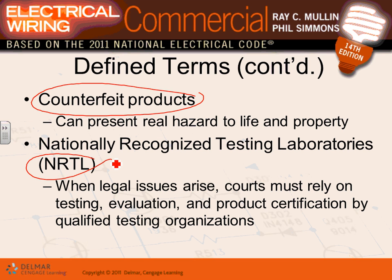Wet location, for example, if you have a fixture for wet location, they take that fixture and basically spray that fixture with water and then observe what's going to happen. Would the water get in? If it does, fail. If it doesn't, for whatever amount of time they have, it meets UL standards. So it's major, major things, guys, when it comes to this. So be aware of the counterfeit when you do it.